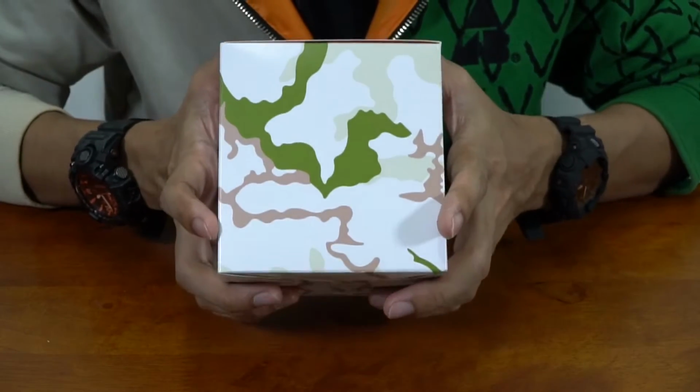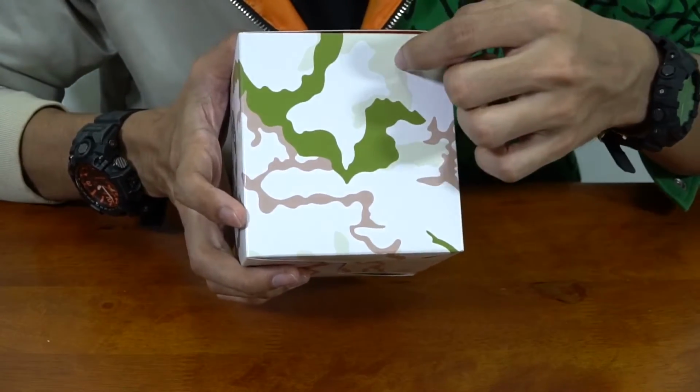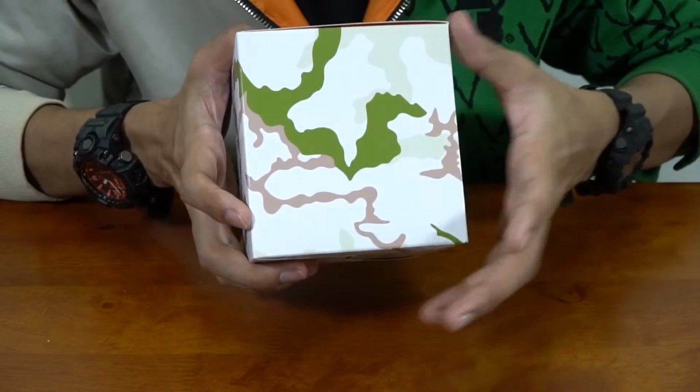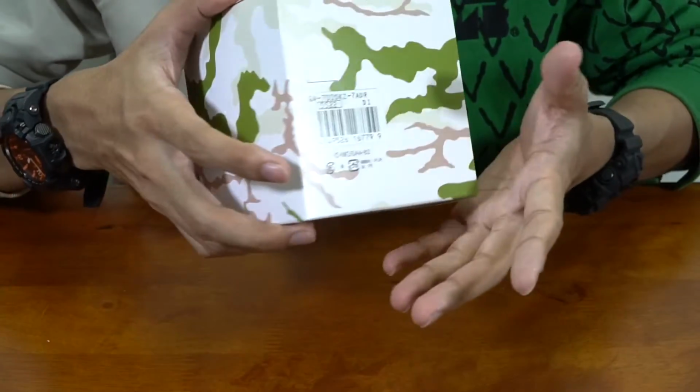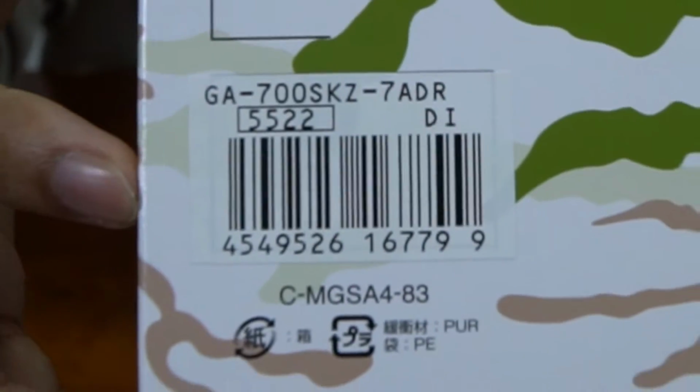Looking from the side of the box, similar thing in lighter tone of green, and we have white and cream or off-white and then brown or light brown. This is indeed the colorway that you are gonna find in those Arctic regions, which is the main theme for this release, tundra again. So this will be the back part of the box.